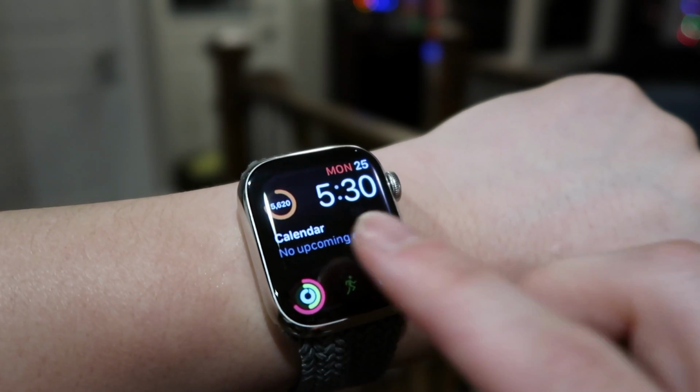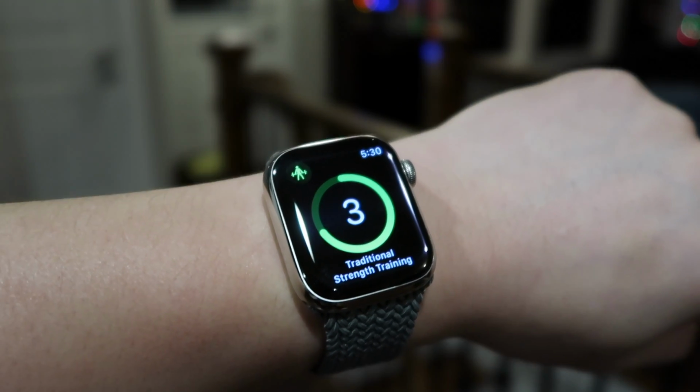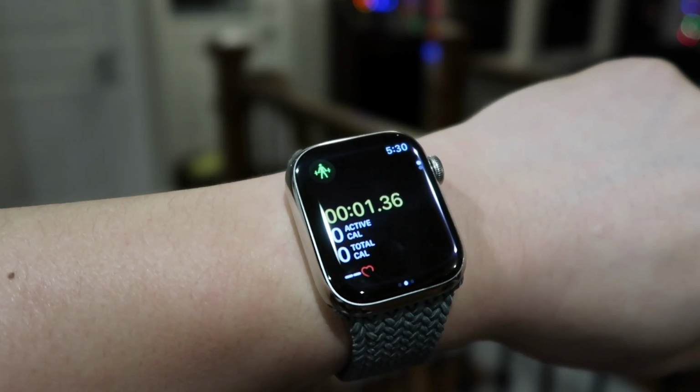But on top of that, I also use it as a workout tracker, and it might not be as complicated or sophisticated compared to other watches out there. But for someone like me personally, where I just need to know how many calories I burnt and how long I worked out for, the Apple Watch 7 does perfectly what I want it to.